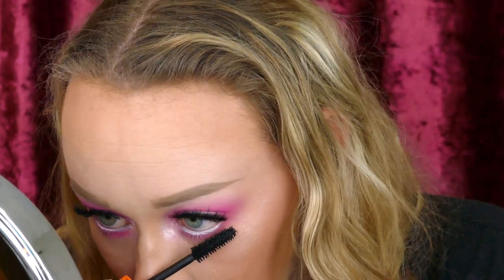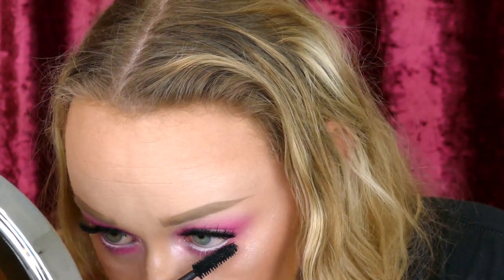Okay, so I just pop on a little bit just to mix my lashes with the false lashes. And then we're gonna go and do the bottom ones.